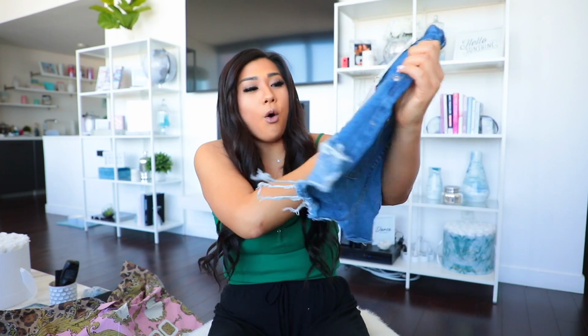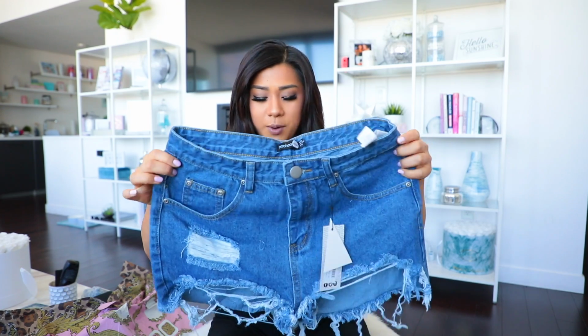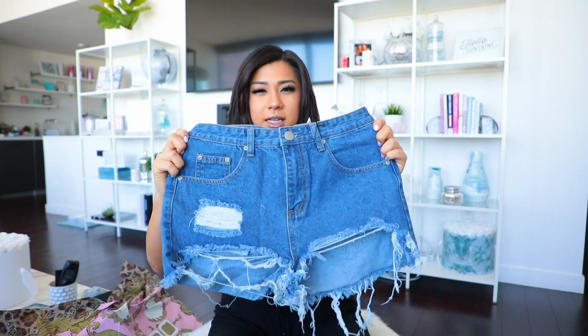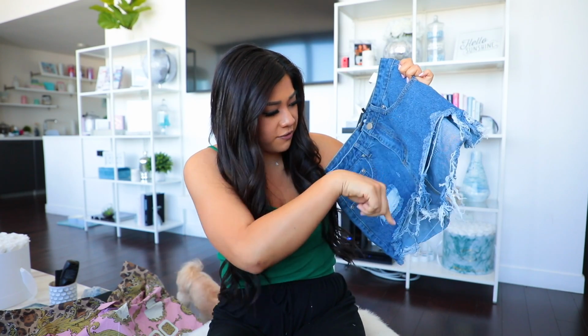Last thing, oh, I love these. Some blue denim shorts as well. I think these are probably gonna be my favorites. This style I feel like is really nice with the distress at the bottom. And I like that it's higher in the front. Love that. Moving on to bag number 2.